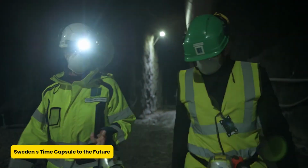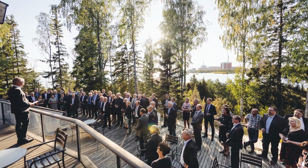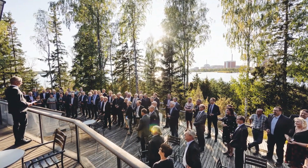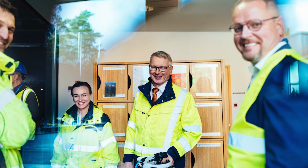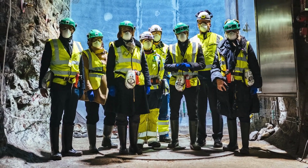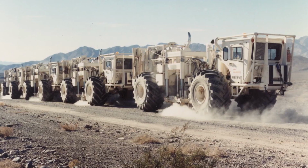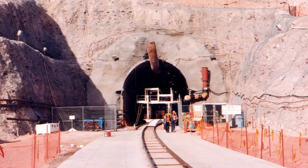Sweden's time capsule to the future. The Forsmark repository is more than just an engineering achievement. It's a moral statement, a commitment to future generations that says, "We made this mess, and we're going to clean it up permanently." It's one of the few examples of a society planning not just for the next election cycle or even the next century, but for the next age of humanity.